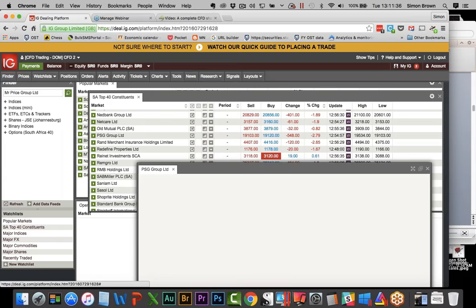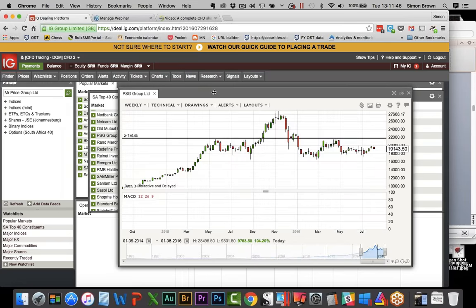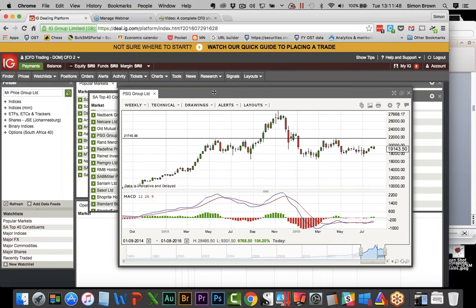Next, we have PSG Group. Now, because we were looking at a weekly chart, it would default to weekly. It's going to default to the last time horizon you were looking at. It'll leave the lines as you draw them. The lines will be left there, so don't stress about the lines. But what you will have is it looked at a weekly. We come back, we're looking at a weekly again.